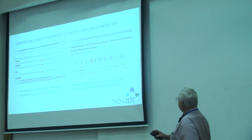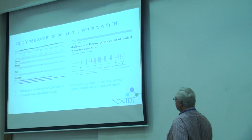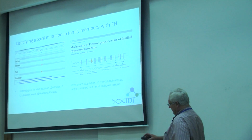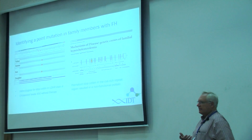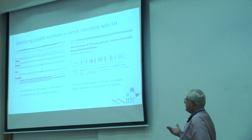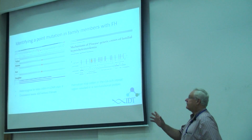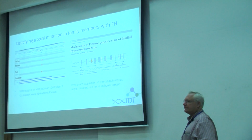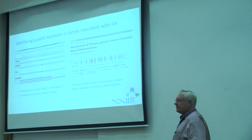And here's what they found. They found a point mutation in the LDL receptor that was present in mom, dad, and himself, but not his sister. And it just kind of drives home how simple this was, that from getting the idea to do this to actually being able to do the capture took a week. Now, you could also say, why not just make the 3 genes and use that alone? Well, you can do that.